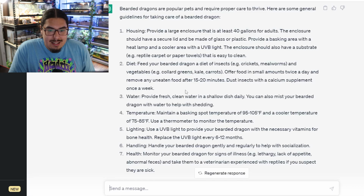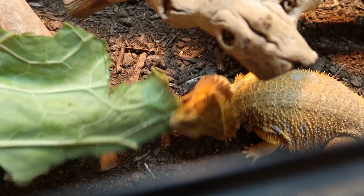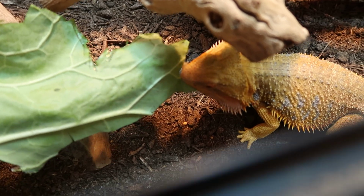Let's go to diet. What do we have here? Feed your bearded dragon a diet of insects, crickets, mealworms, and vegetables. That's pretty good. Offer food in small amounts twice a day and remove any uneaten food after 15 to 20 minutes. Dust insects with calcium supplement once a week. If you have good UVB, that's great.